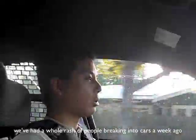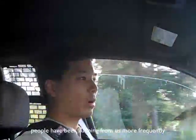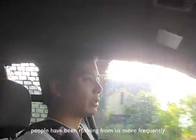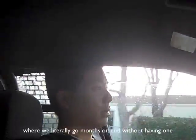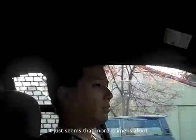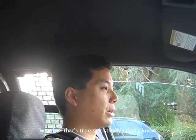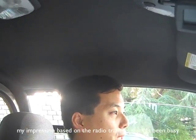We've had a lot of burglaries. We had a whole rash of people breaking into cars about a week ago. People have been running from us more frequently. In the last 2 months, I think, we've gotten into 4 or 5 foot chases where you can literally go months on end without having one. It just seems that more crime is afoot. Whether that's actually true or not statistically, I don't know. But my impression based on radio traffic is that it's been busy.